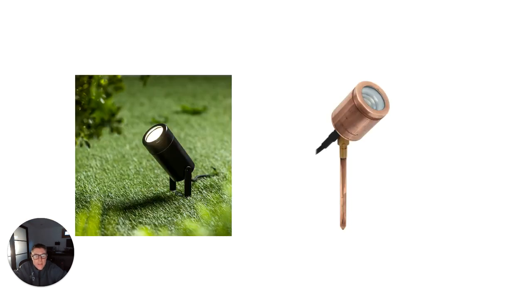Lighting is the other thing to consider. We generally install the sort of spotlights that are on the left hand side, so they might be £30 or £40 per light for a good quality LED fixture. On the right hand side we've got a copper light fitting, emits the same amount of light, has the same effect, but that might be £200 or £300 for a fitting. If you've got 20 within a garden, obviously the price can soon mount up.